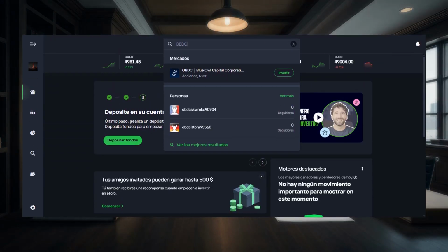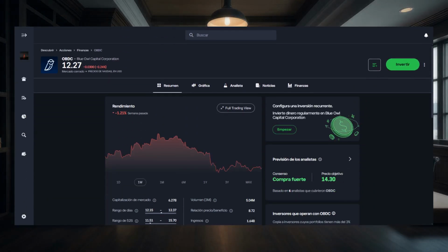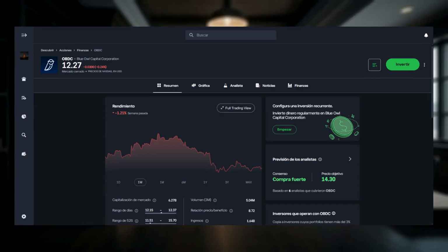Use the platform search field and type the ticker OBDC to find the listing. Make sure you select the NASDAQ entry to locate the correct Blue Owl Capital Corporation stock. Open the stock page to see basic company details and a price chart that shows recent market activity. Confirm the company name and ticker to ensure this is the correct asset.